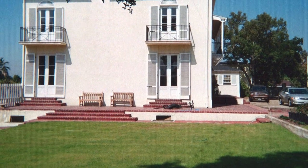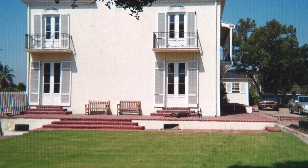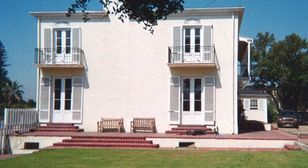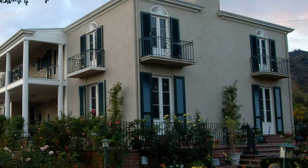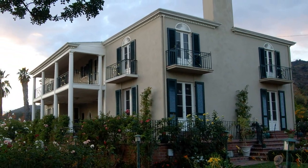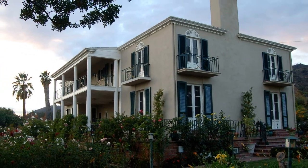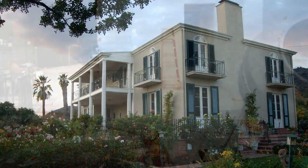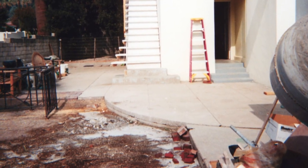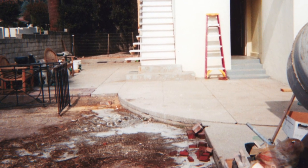Here's a side view of the house. We're looking at the east side of the house before it's been painted and before the porches have been brick-faced. And here's another view of it coming from another direction, but it's the same area, and you can see there's quite a difference. Didn't take me long to find the right paint at all. I just kept having them put different beige paints on the wall until we found the right one.